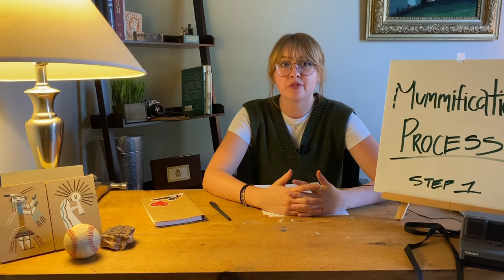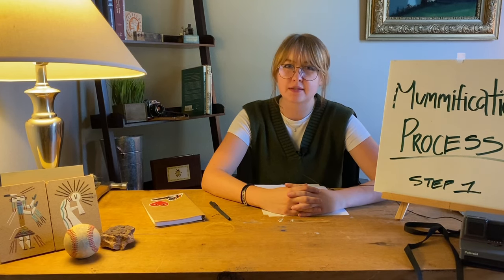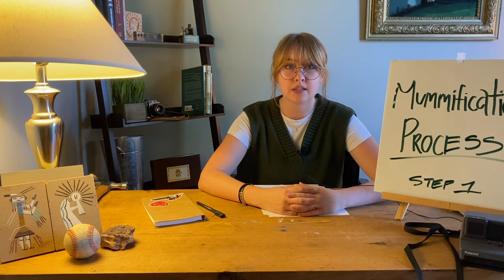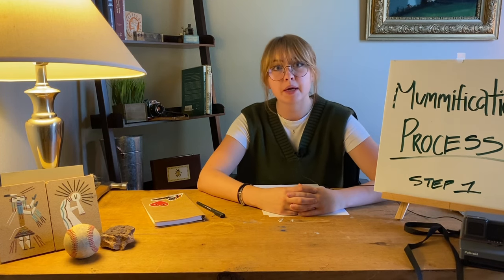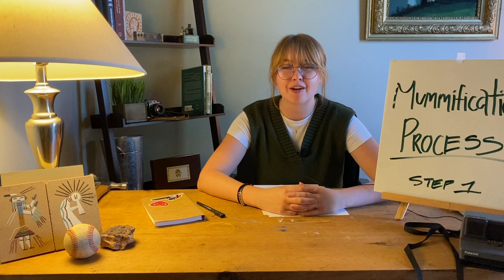Each organ that was removed was protected by one of the four sons of Horus. The human-headed Imseti was the guardian of the liver. The baboon-headed Hapi looked after the lungs. The jackal-headed Dumatef was responsible for the stomach. And the falcon-headed Queb-Senuf carried the intestines.